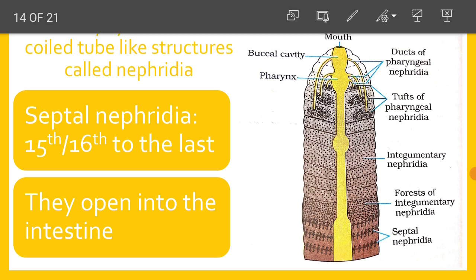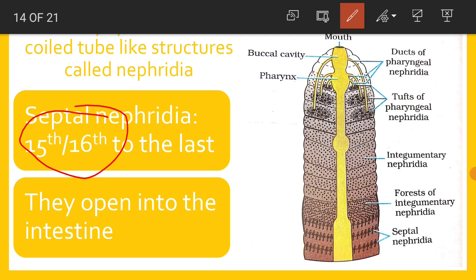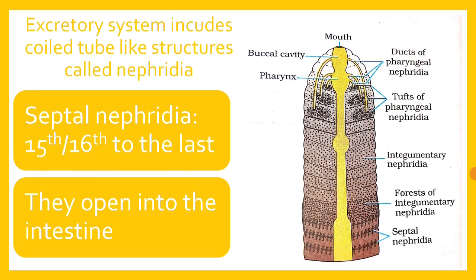Septal nephridia start from the septa between 15th and 16th segments, and they extend up to the last segment. They open into the intestine. Any nephridia that open into the intestine are called enteronephric nephridia, and the nephridia which open to the outside environment are called exonephric nephridia.